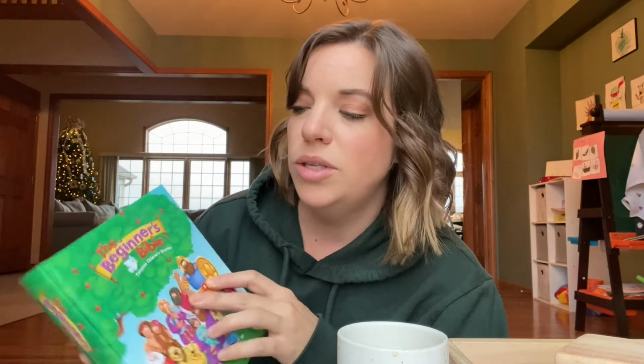I will read one or two stories from her Bible. We got this at Meijer. It was the last one and she really wanted it. I was like, perfect, that'll be great for our circle time. So this is just the beginner's Bible, and I read one or two stories from it.